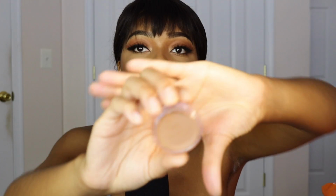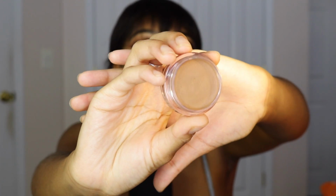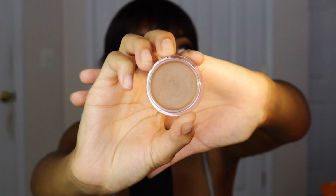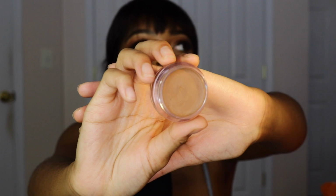Okay, so bronzers, I did get one of their bronzers, and this is in the shade Honey Drip. This is what it looks like. Of course, like I said, I put my finger in them just to see how it's swatched and how it looked. And this one is a beautiful brown color. I would use this as a bronzer and such. So yeah.